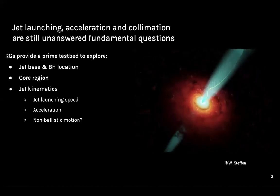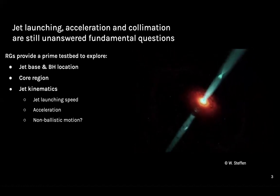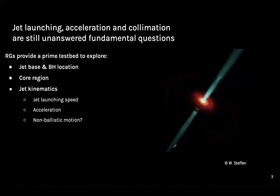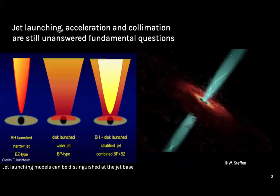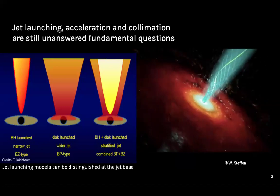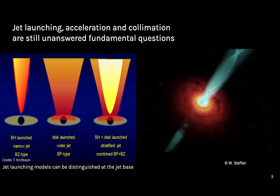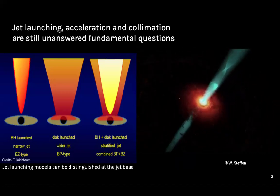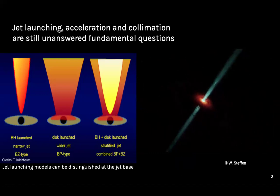Very briefly, our assumption is that we are looking at a jet which is launched by a black hole from its two poles. We have matter accretion around it, and there are two different scenarios of what we might be looking at. The first one is the Blandford-Znajek type of jet, in which the jet is launched directly from the black hole. It's usually powerful and very fast moving. On the other hand, the second scenario is the Blandford-Payne type of jet. Here we usually have a wider jet, which is launched from the entire accretion disk, and it is usually less powerful and slower moving.